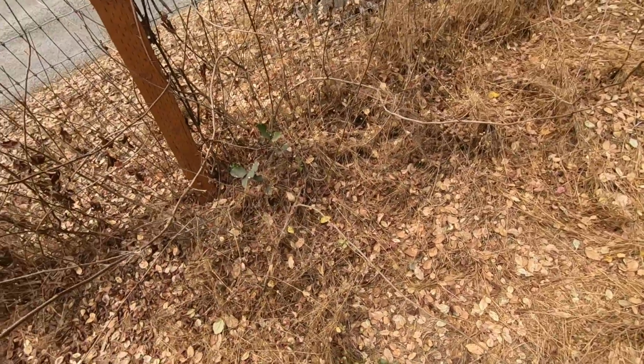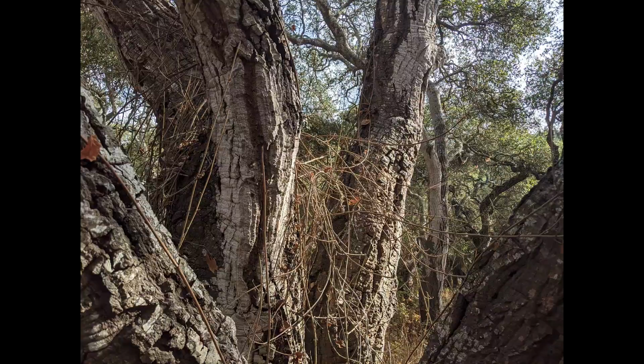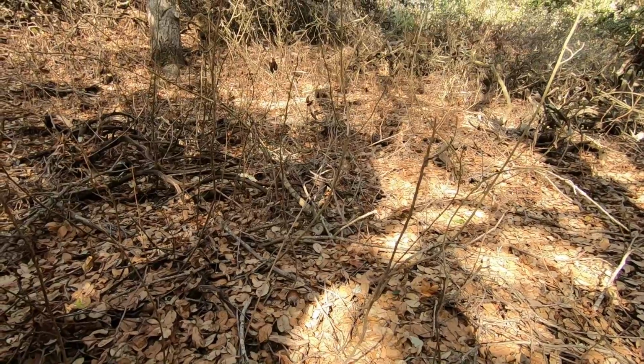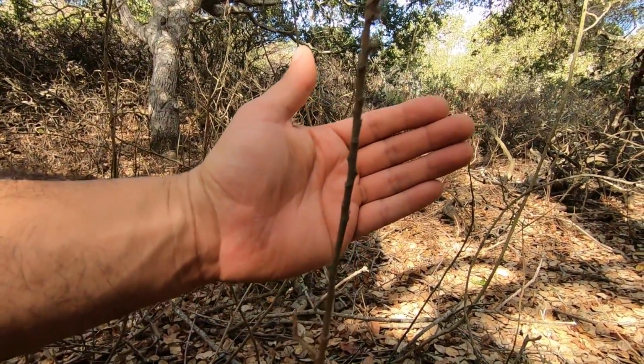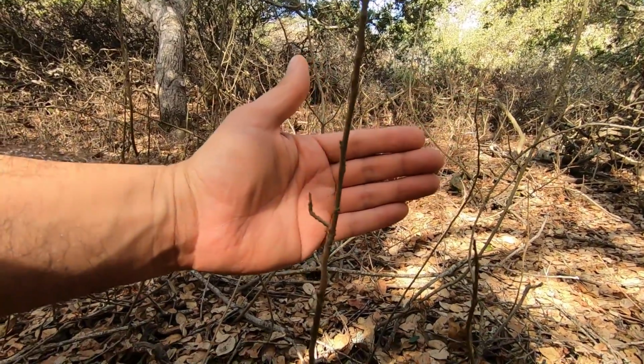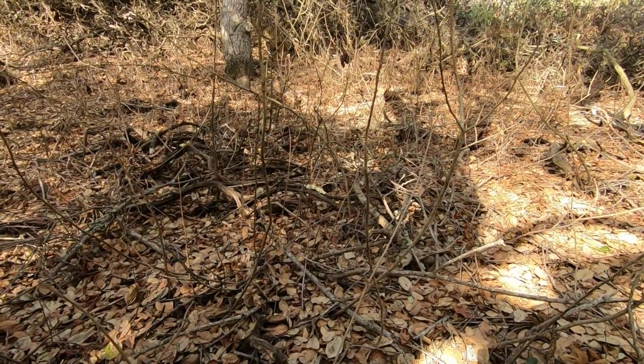You'll see examples here like sticks poking up in a big old bunch, or maybe just a few. Poison oak right there. I don't want to touch it. That's along the fence line, growing up on the fence. Sometimes it likes to scale up trees. So all of this right here is poison oak. Branch right here is poison oak, and it's in a dormant state for winter. It's not winter yet, but it's lost its leaves.